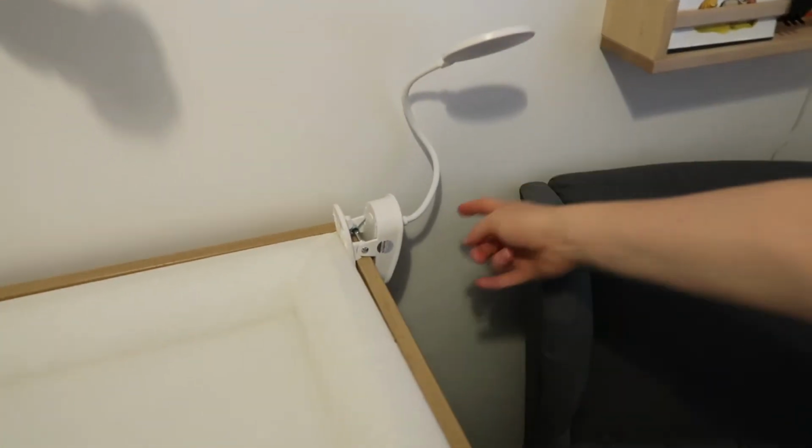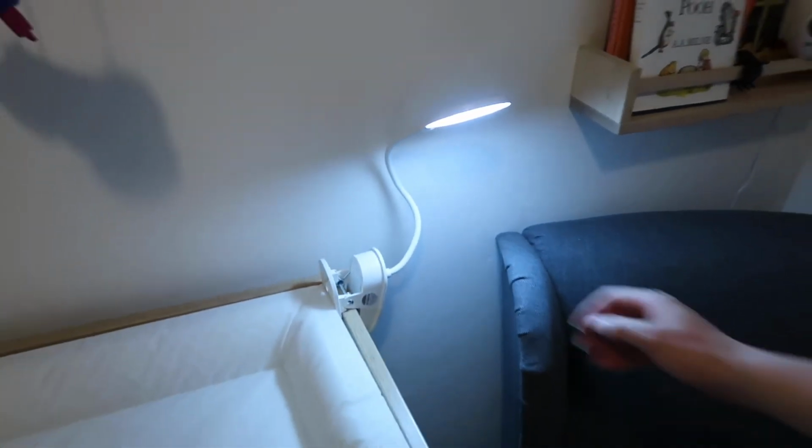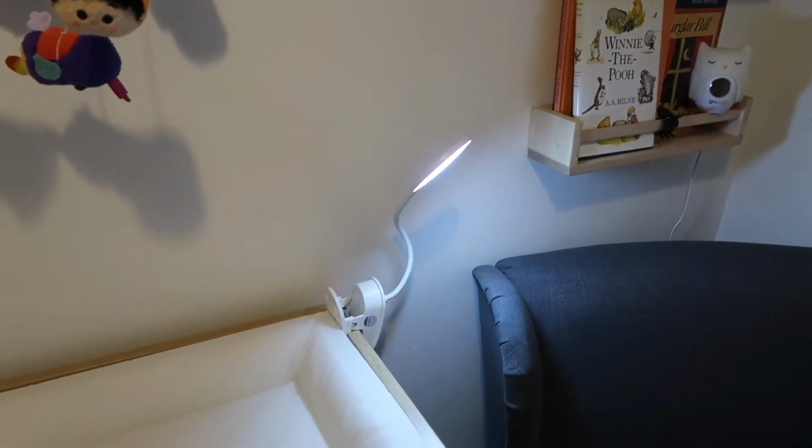And this is a light we have from Amazon. Is it not plugged in? Is it turned off? No, hold on. It's a touchscreen one. And then we could be using it for changing and for my chair.